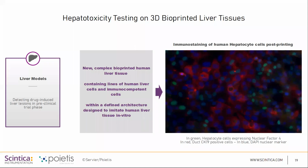Now, I'm going to move on again to another kind of application, but just before I do so, one more comment here. This layer by layer multi-technology approach can be applied to a very high number of cell and tissue types, right? From cardiac to pancreatic, to name a few. We won't have time to present them all, unfortunately, but the technology is, of course, compatible with a lot more applications here.